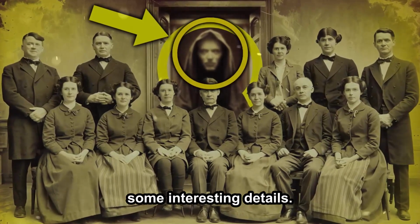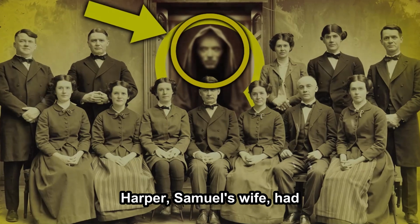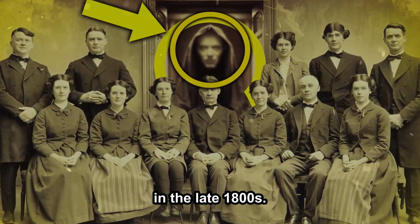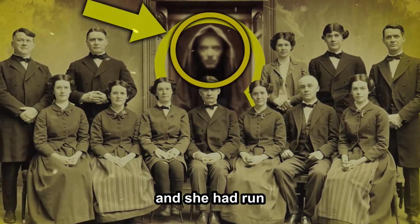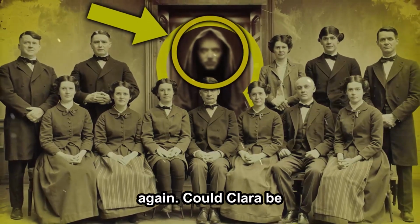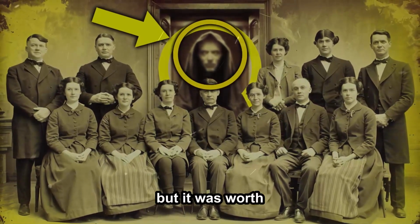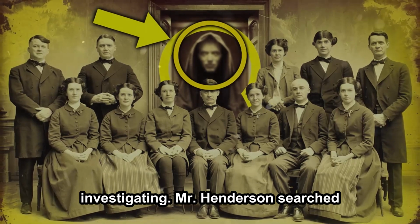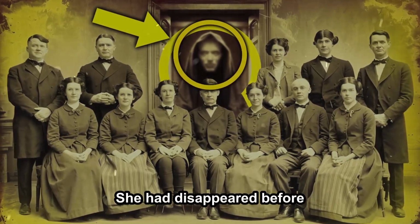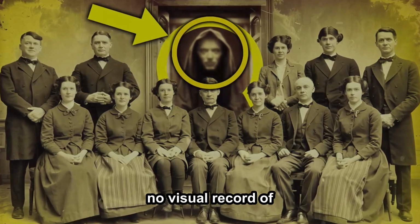But he did uncover some interesting details. He learned that Eleanor Harper, Samuel's wife, had a sister who had mysteriously disappeared in the late 1800s. Her name was Clara, and she had run away from home at the age of 17, never to be seen again. Could Clara be the woman in the photograph? It was a long shot, but it was worth investigating. Mr. Henderson searched for photographs of Clara, but none existed. She had disappeared before photography became widespread, leaving no visual record of her appearance.